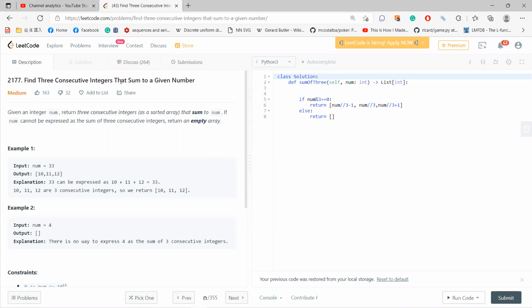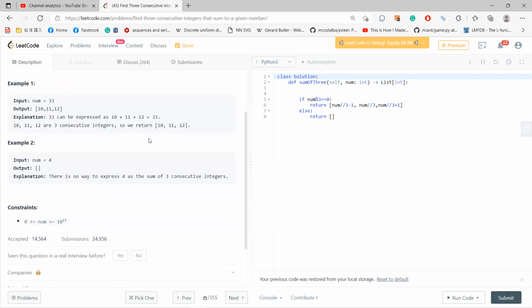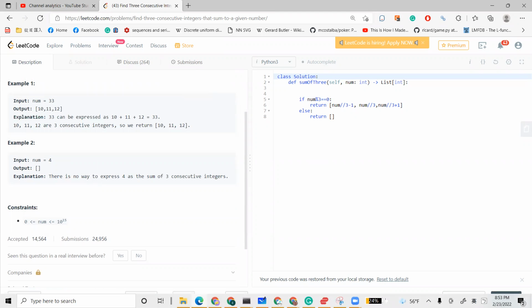Okay, so let's solve this 2177. Find three consecutive integers that sum to give a given number. Given an integer num, return three consecutive integers that sum to num. If the num cannot be expressed as the sum of three consecutive integers, return an empty array. So 33 is 10, 11, 12. They are consecutive, 4 is not.